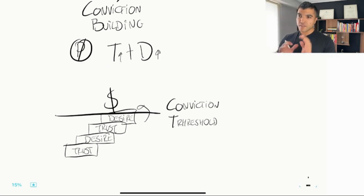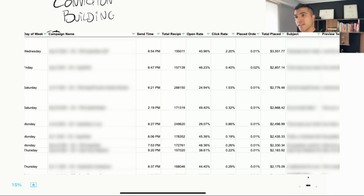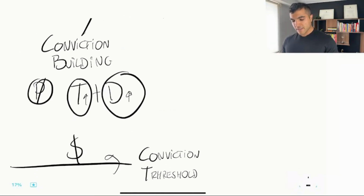Now, I developed this strategy out of necessity back in 2020 when I was running my own e-commerce brand and I had to rely on email marketing alone to get sales because I got banned from Facebook. So what I did, I sat down and analyzed all the emails that I had sent and saw what the best performers had in common. And without failure, all of them built trust and all of them built desire.